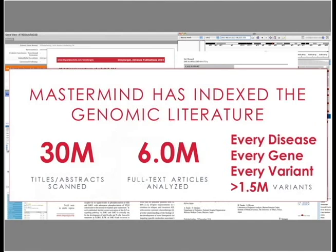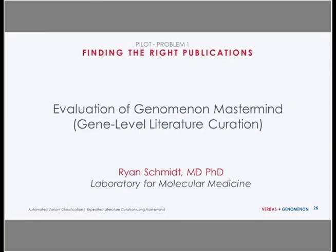We became aware of the Mastermind tool a few years back and were immediately intrigued. This company has indexed the genomic literature, searching or pre-reading it with key terms for diseases, genes, and variants, for a humongous number of variants. Mark Kiel will tell you more about the tool later. We thought this would be worth exploring, to see whether it can help us slim down the time it takes to fish out the right publications.